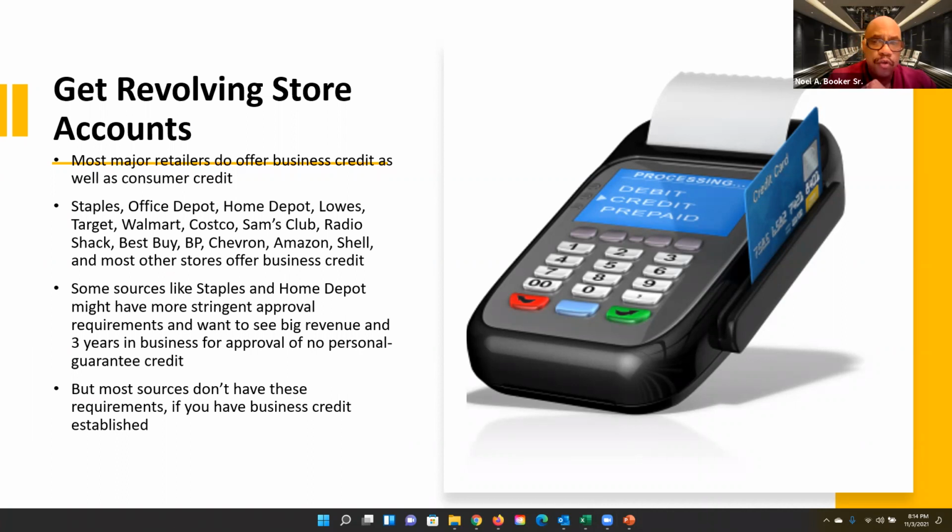Now, one thing about doing business with my company is that when we give you vendors to apply for, we also give you the underwriting guidelines, which means you're not throwing darts at companies to find out if you can get approved. You'll know before you apply whether or not you can get approved, okay?